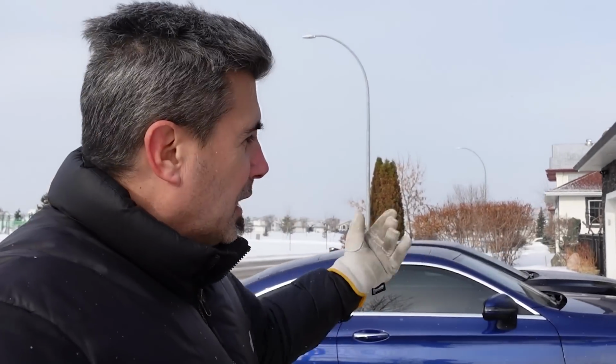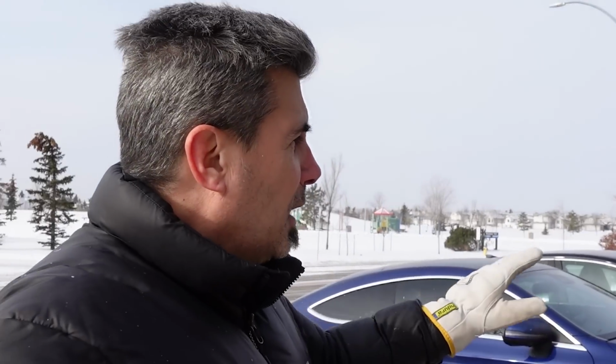So the first element that we need to discuss are features. Ultimately, everybody assumes that modern day luxury cars are going to have a lot more features embedded and buried within the skin of these beautiful vehicles than a lot of modern day vehicles like Toyotas may not have. But the reality is that's not entirely true.